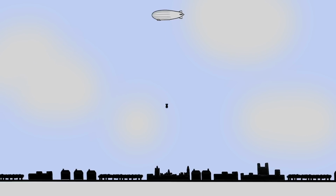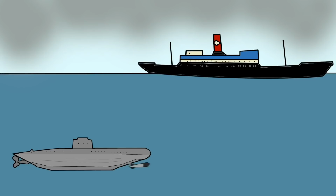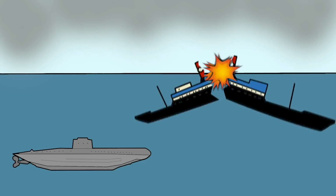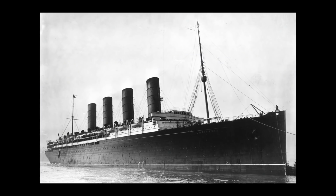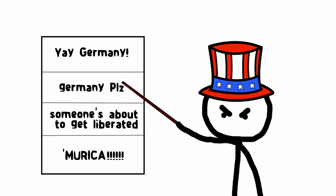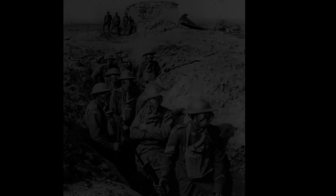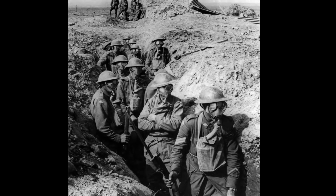Zeppelin air raids commenced over British cities. They also started attacking the Allied trenches with chlorine gas, and they used submarines to sink civilian ships. One such civilian ship was the Lusitania, which had 159 Americans on board when it was sunk, further swaying US opinion against the Germans. Not to be completely unfair to the Germans, the Allies also engaged in chemical warfare soon after.